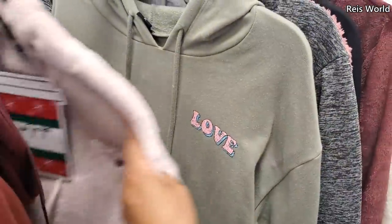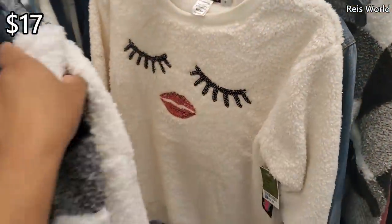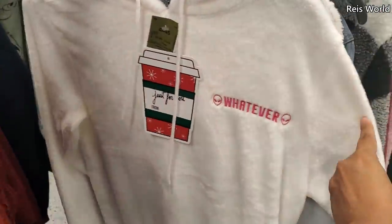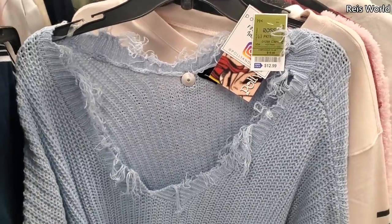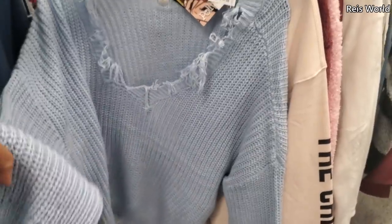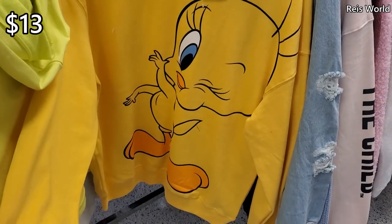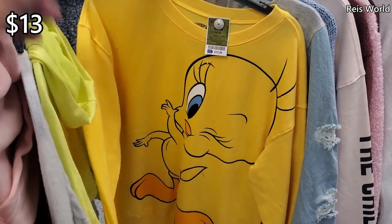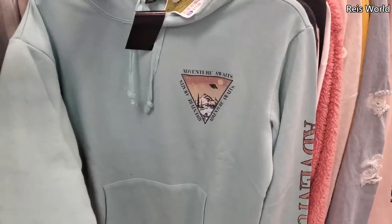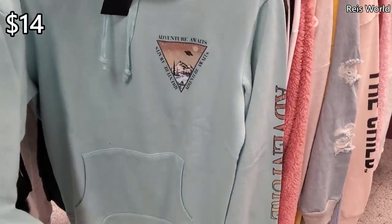Love, we've seen this one. Denim for 17. Then I think we're getting into repeat here. Baby blue distressed sweater. So it will be on the sleeve, the bottom, and the v-neck for only 13. Tweety Bird in here for 13. You can also find this one in Walmart, and I think Walmart was $16.50, so cheaper here. Adventure awaits, and it even says it on the sleeve for 14.